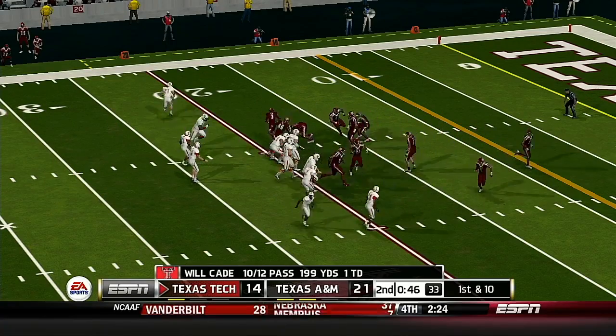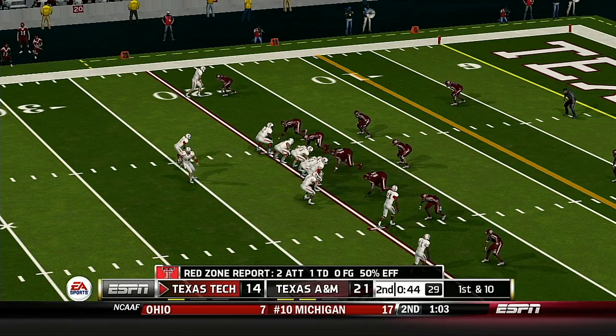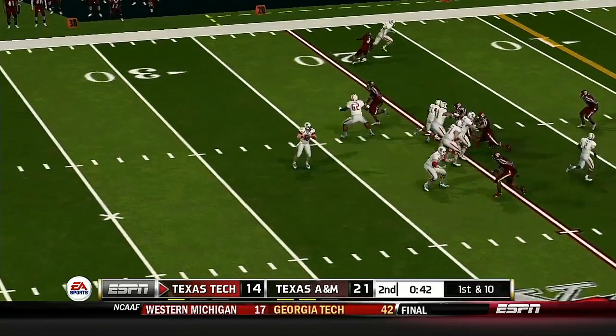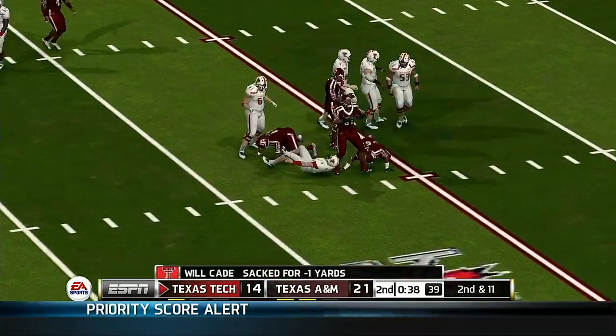Kill, kill. Panther 2. Check 99. Check 99. Dog 4. Kill, kill, kill. Gunner 3. He scrambled. That's a great tackle at the 20.